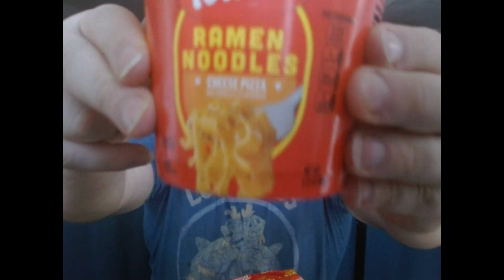There's nothing in this cheese pizza ramen noodle that makes me think of cheese. And also, the noodles in this don't taste good. They have a cardboardy taste to them, I think. It's not just no flavor, but an old, woody, papery flavor.